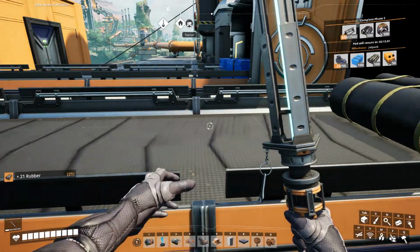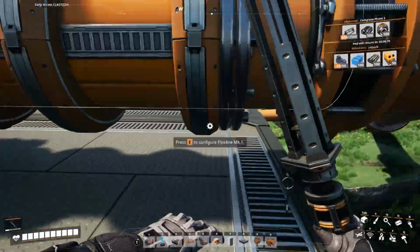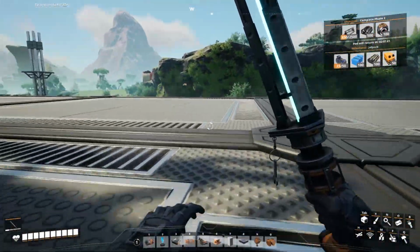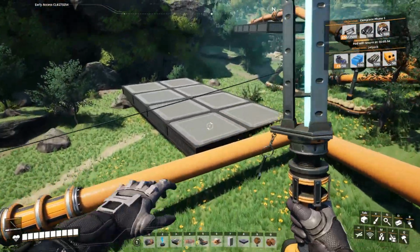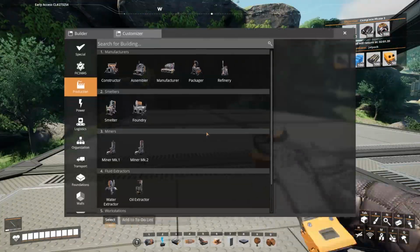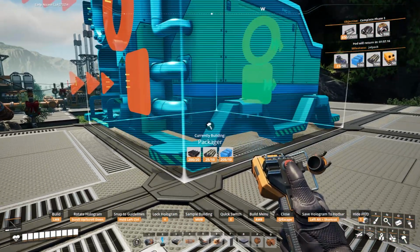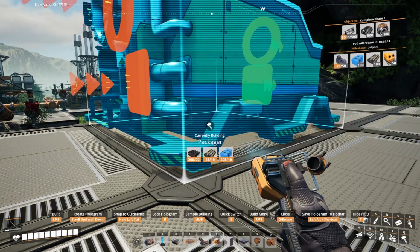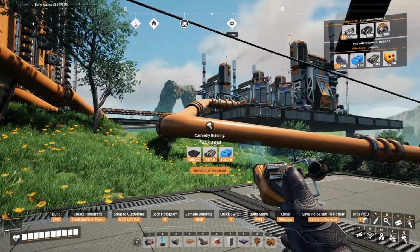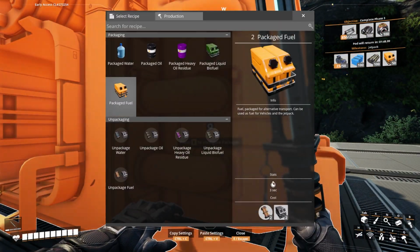That's a little bit messy, so let me go and just grab a little bit of rubber off this belt. I don't think we'll need more than that, so that should be fine. Then we'll go and slide ourselves through. Get over here and get that packager set up, as I said, on the closer end to the fuel pipeline, so you can go and package some fuel over here.